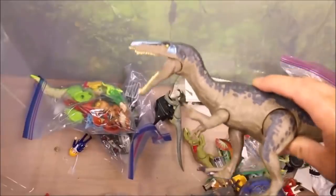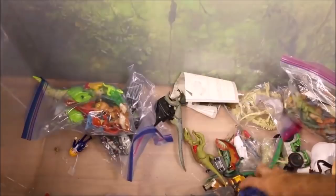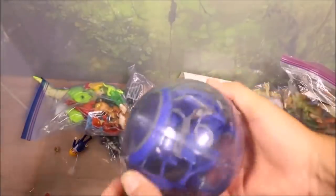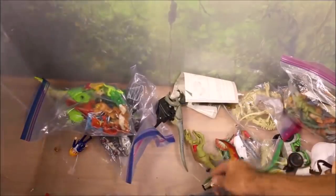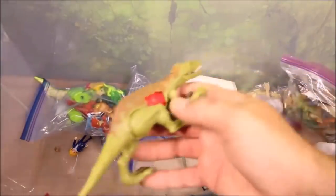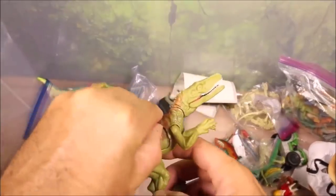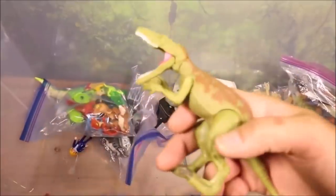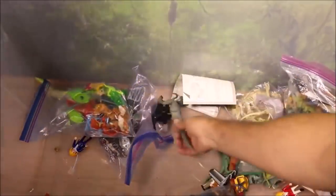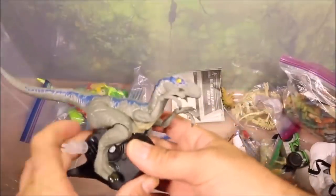We have Baryonyx with chomping and sound. And then we have another Gyrosphere. So a lot of the sets, there's three or four Gyrospheres you could get in sets. We have battle damage Herrerasaurus. This guy, if you hit him, it opens up. Chomping, cool. And then we have awesome Rip and Roar Velociraptor Blue.